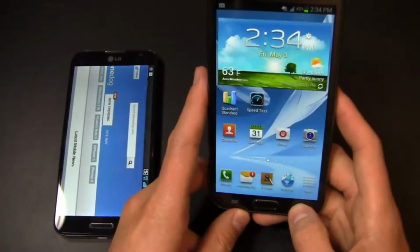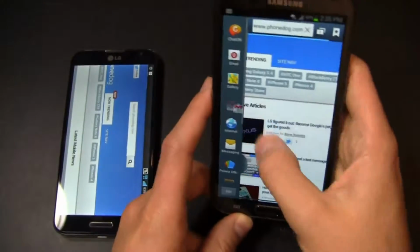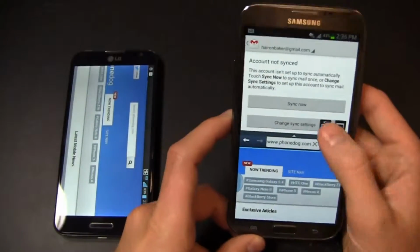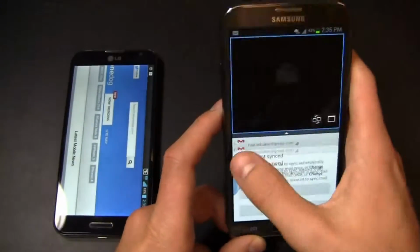You've got multi-window on the Galaxy Note 2, which by pressing and holding the back button, you can access that, and you can open up 2 things at once. So maybe you want internet and you want Gmail. Well, you can load up both right here, and then you can flip them around pretty easily just by clicking that button. And then if you want Gmail to take up the whole screen and you want to get rid of everything else, you can do it quickly and easily.